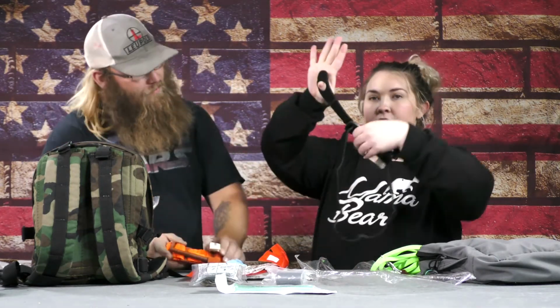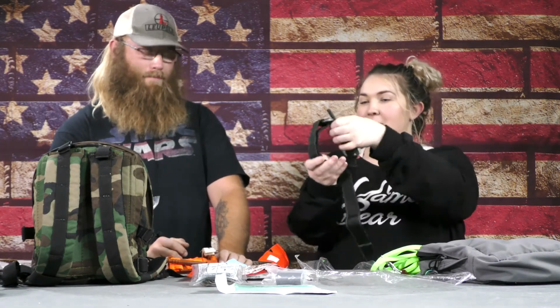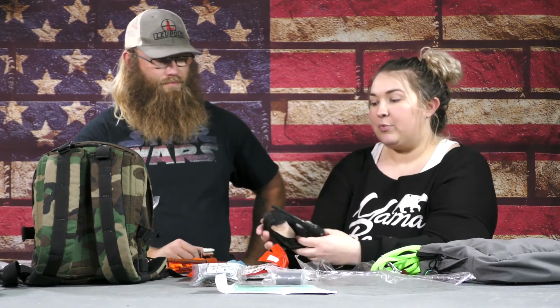So when you put this on, this is where you get 90% of the compression, the initial pull. If you have to spin the windlass more than 3 times, you didn't get this tight enough. But that's the windlass. I really like the Recons.